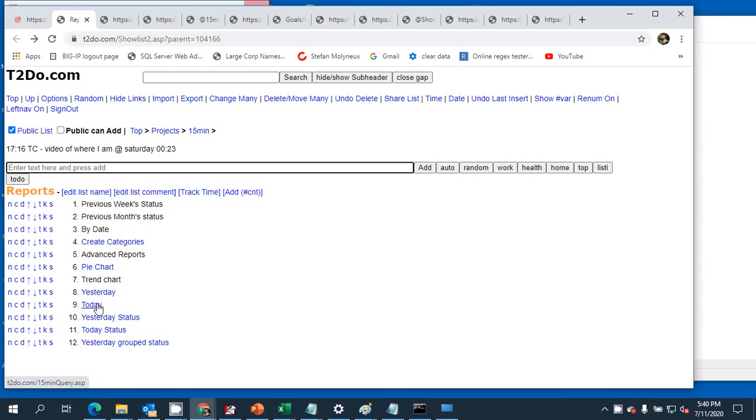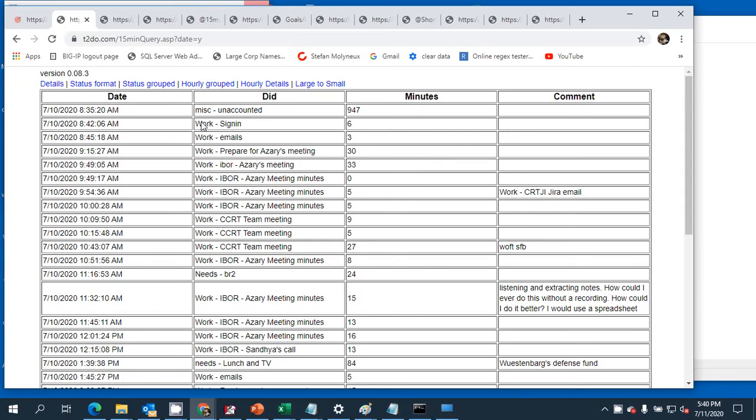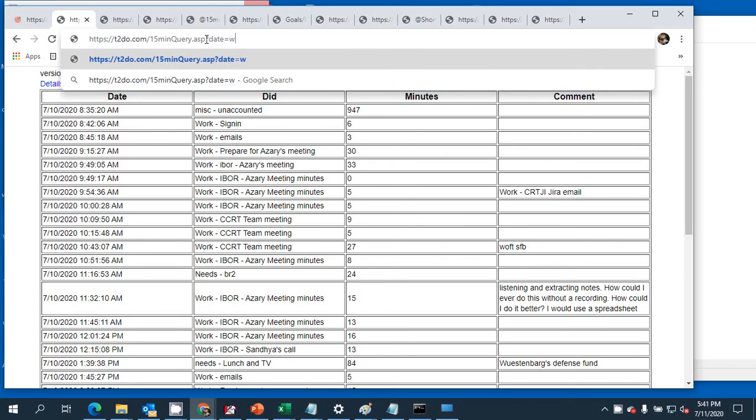Today, yesterday, I saw these: yesterday's status, group status, create categories. I can do a previous week. Got to fix these. So let's go to yesterday. And if I want to do the previous week, I can just do W, I think. Yeah, look at that.